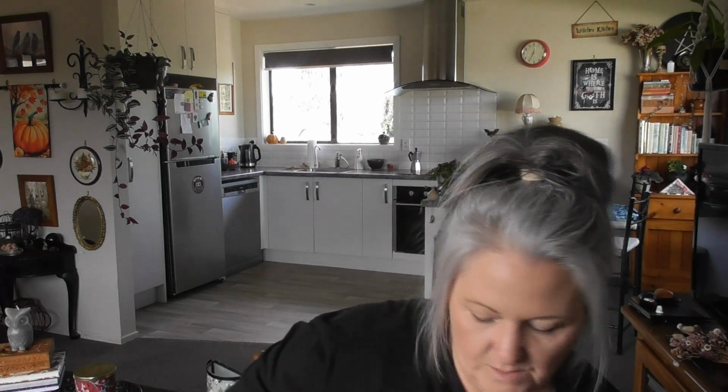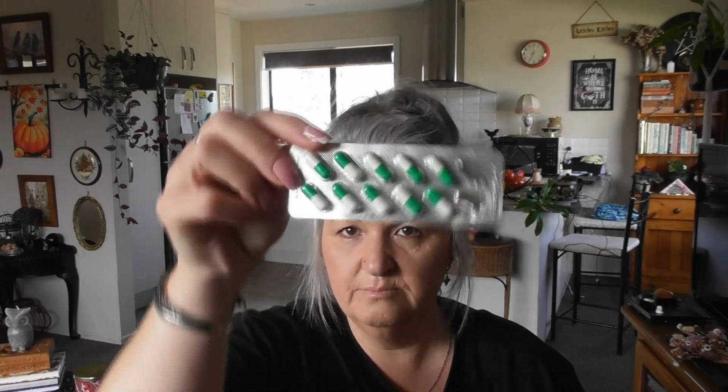That just reminded me when I saw that Panadol that I had some more Panadol in a cute little case. Anyway, so Panadol, I really like these capsule Panadol, these little ones, because they're easy to swallow. They're now on the floor.